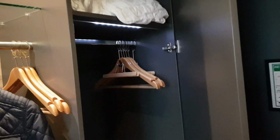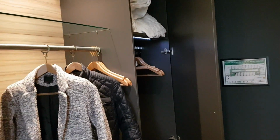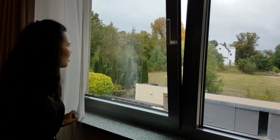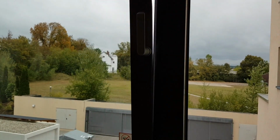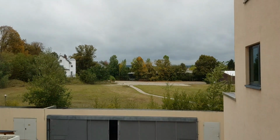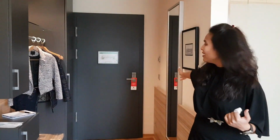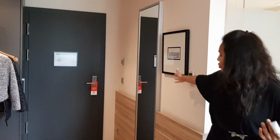But anyhow, we don't have a balcony but a big window with a beautiful outlook. And of course a standing mirror, a full-size mirror at the starting of this room.